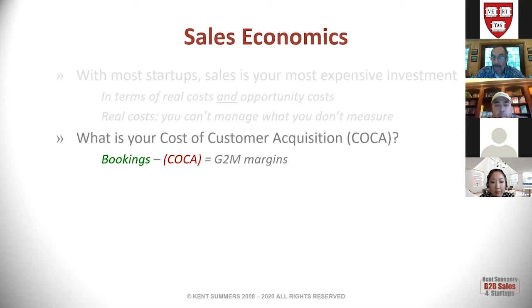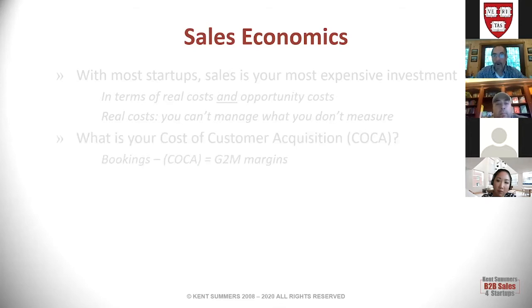When you subtract your cost of customer acquisition from your bookings, then you have your go-to-market margins, right? What's left over after your fully burdened sales and marketing investment, to invest in different areas of your company? So your COCA is what matters.